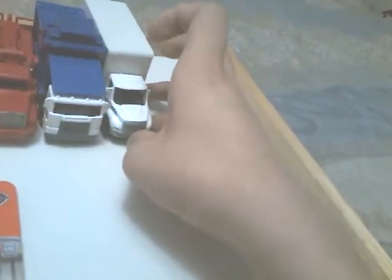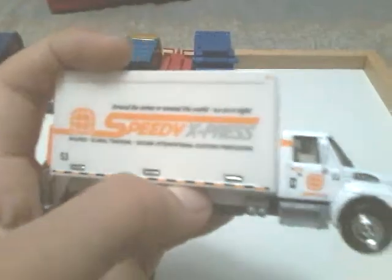So I did previous videos on these two new working rigs that came out recently, like the Garbage King XL, which is a front loader garbage truck, and the International MV box truck, the moving van. This one was the Speedy Express type of truck. The other one was the Matchbox Services garbage truck. This one was the Speedy Express box truck.